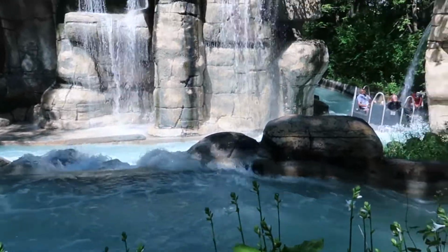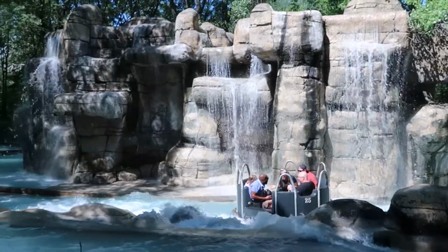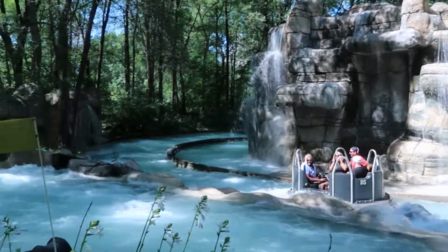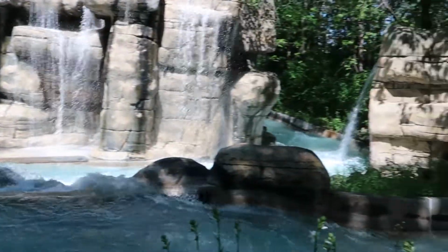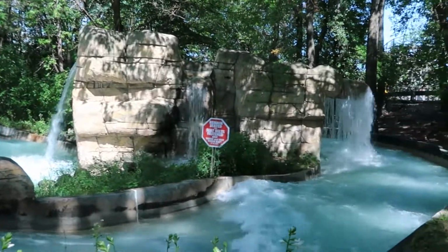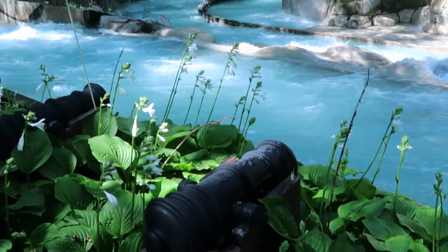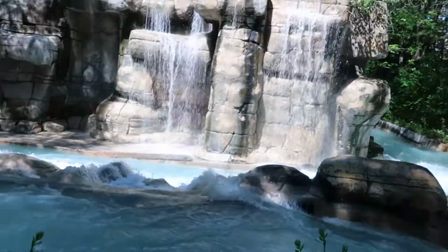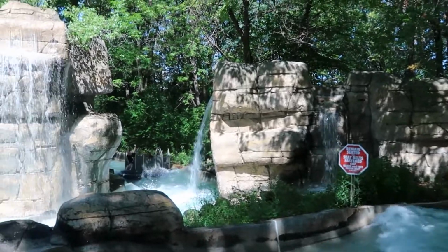This looks like one of the coolest river rapids rides I have ever seen. It just looks like you get absolutely drenched. There are so many of these forced waterfalls. You even have cannons where people outside the ride can get people wet. But this one section absolutely looks incredible.